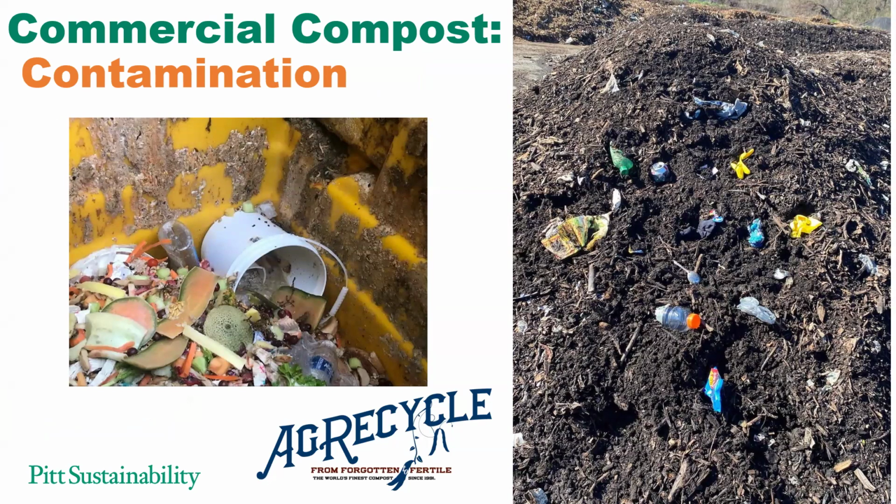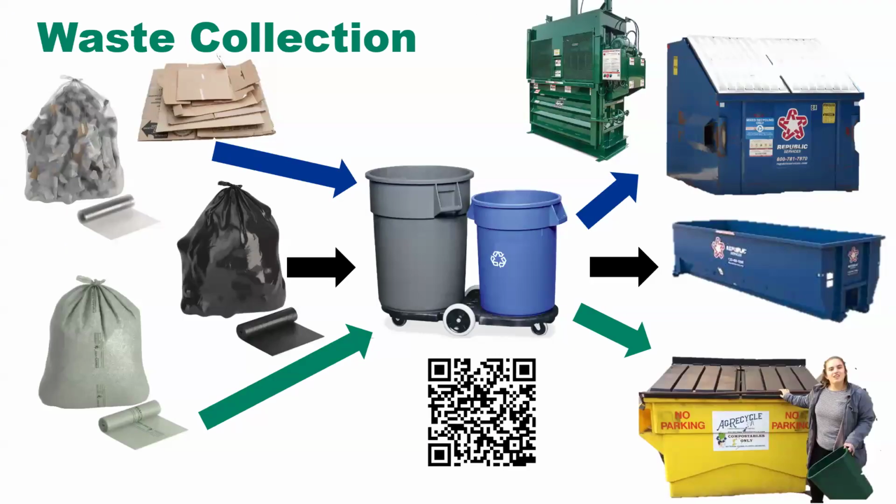If AgriCycle comes to pick up from their yellow dumpsters located around campus, and the load is contaminated, as pictured here, they must reject the load. Otherwise, they risk the kinds of contamination in their overall composting operation, as pictured on the right. To reduce the possibility of a rejected compost dumpster pickup, if there is visible contamination in a compost bin, Pitt's custodial team must dispose the entire contents of the bin in the landfill, as Pitt's custodial contract does not permit manual sorting. However, if you see custodial staff placing all three waste streams into one cart, don't worry. That does not mean the load was contaminated. If the compost was uncontaminated, it will be separated out into the appropriate dumpster at the loading dock. For more information on waste collection at Pitt, watch the video linked in this QR code.